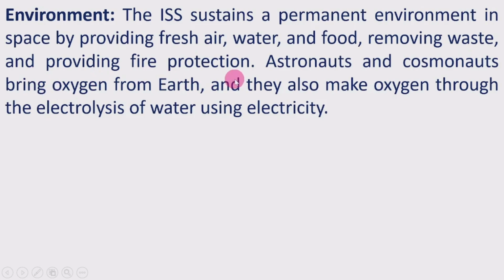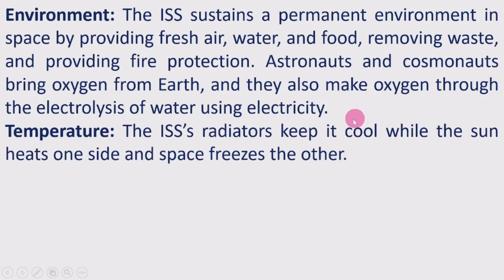And providing fire protection. That is also provided for the environment. Astronauts and cosmonauts bring oxygen from Earth, and they also make oxygen through electrolysis of water using electricity. The oxygen brought from Earth is supplied to the International Space Station.